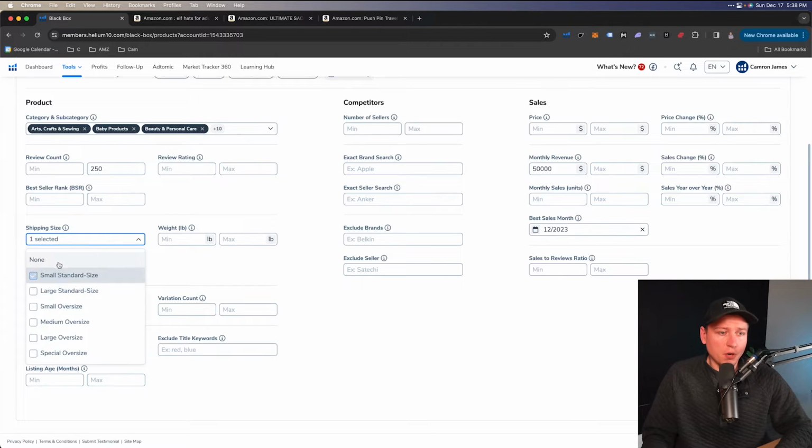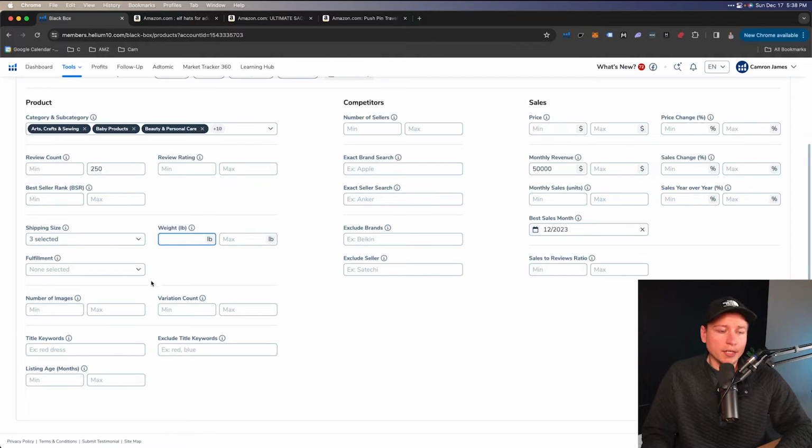Shipping size, we want small standard size, large standard size, small oversized. We don't want anything too big here for the holiday season. We want to be able to get inventory in quick and not always have to rely on sea shipping.